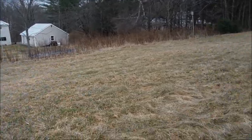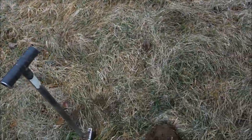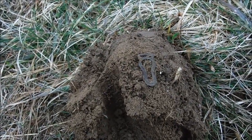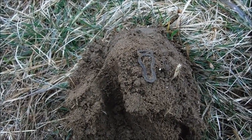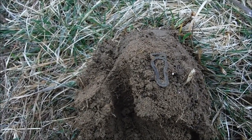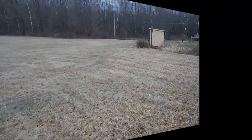All right, we're in the field up behind the house now. And we got something, got a strap. Now, if the house is still intact, what would this garter strap be doing up in the back field? I wonder.